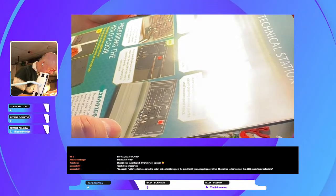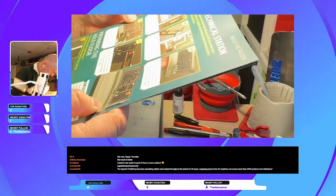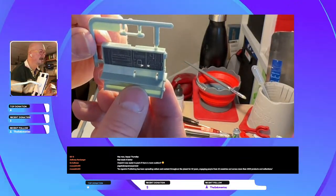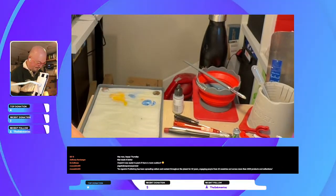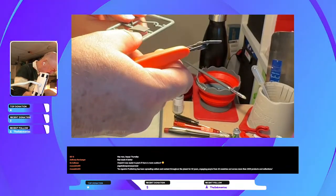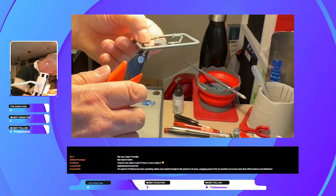That guy's going to go right here, that instrument panel. Let's go ahead and trim it off the sprue and get this thing glued together. And I think this might be the last thing we do on this stream for this.